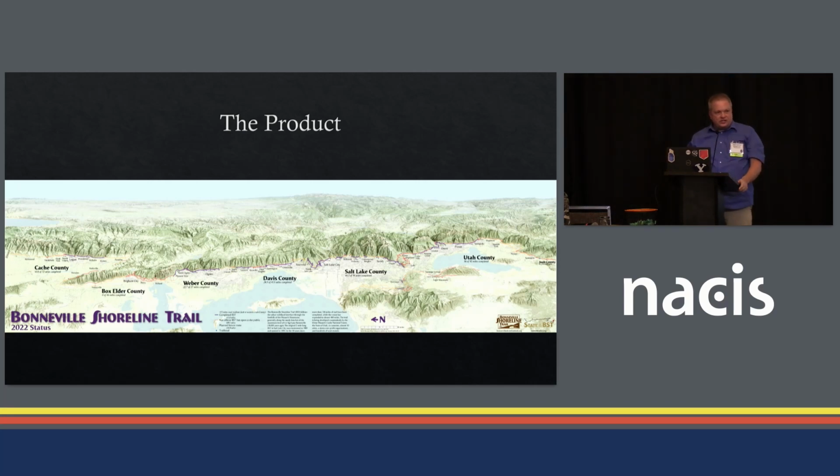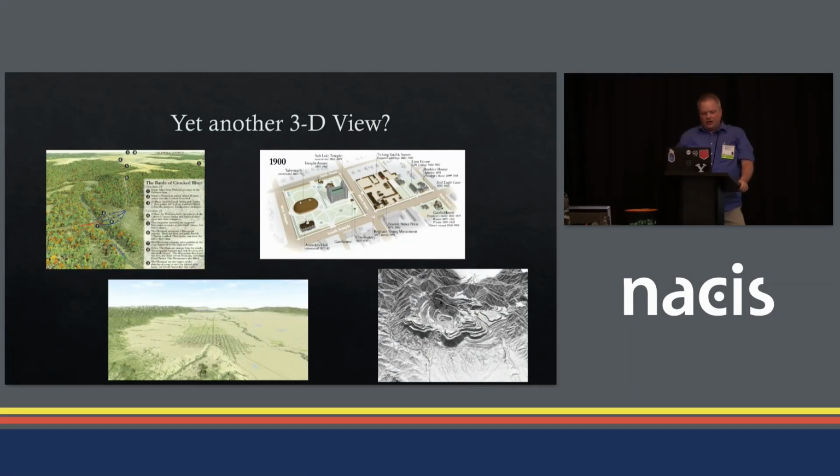Part of the constraints was that we needed to do this in ArcGIS Pro because of the nature of the data and some other things. So that was our constraint, that we had to get it done with this particular piece of software. Over the years, like a lot of you, I've done a lot of 3D views, and this is yet another 3D view, and I've used a lot of different kinds of software to do it.